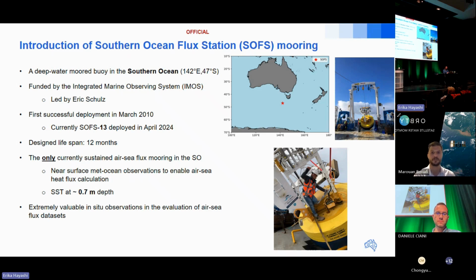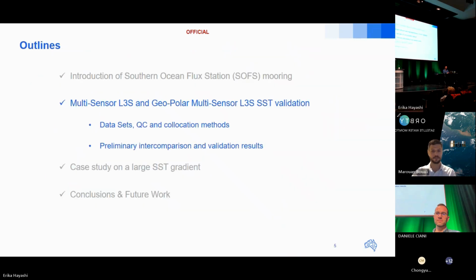A couple of photos here. That is the surface float sitting on the deck, waiting to be deployed into the water. And that's myself actually standing on the surface float, taking photos of the instruments and measuring the heights of the sensors. It also gives you an idea of the size of the surface float. It's not that big. Okay, let's move on to some preliminary results.